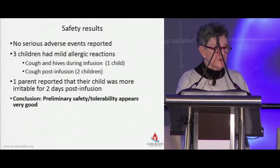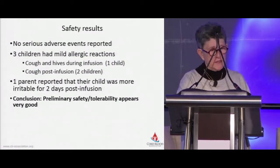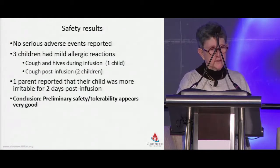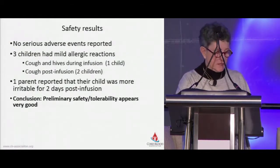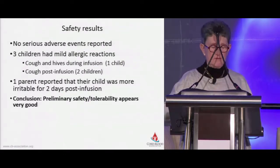25 children were enrolled and infused. There were no safety events reported. 3 kids had mild allergic reactions: coughs and hives in 1 kid and a cough in 2 children. These were mild and did not interfere with the completion of the infusion, and there were no longer term effects. So we concluded that this was safe and tolerable.